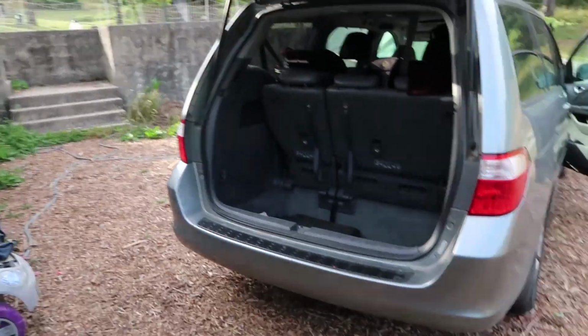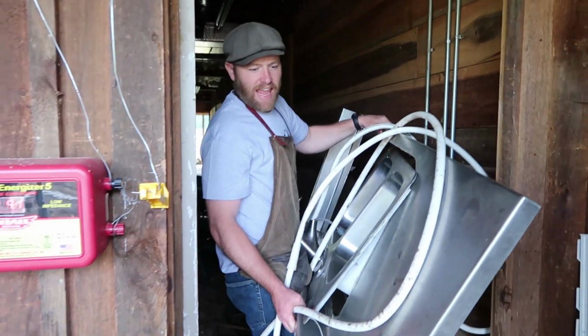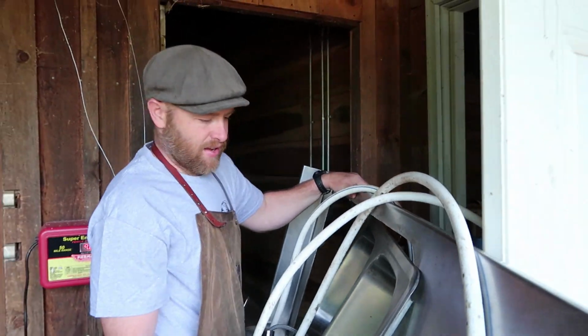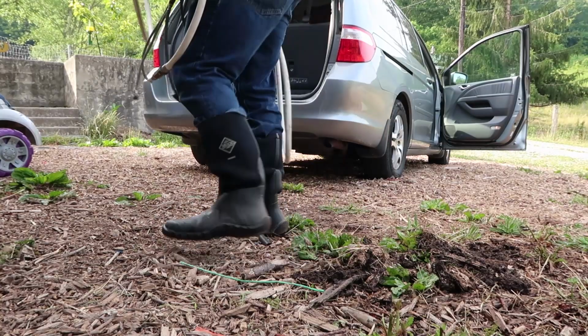Hey, you guys like my truck? The Honda Odyssey. It's a good truck. Found this stainless steel at the metal yard, 20 bucks, I think, for this whole setup. Sink and counter.